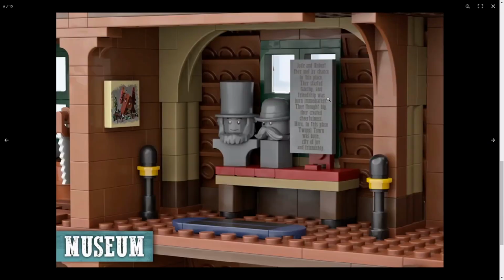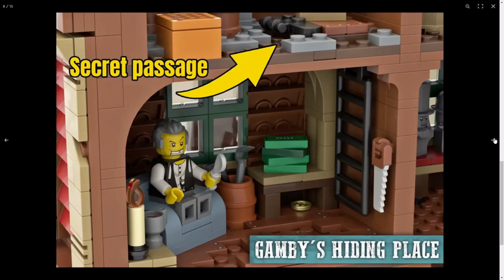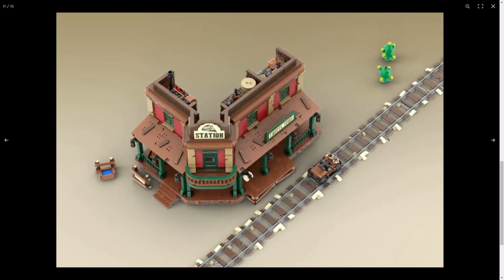I really hope this makes it. It's ingenious. The wooden stove with the exposed wood stuff. I think that's brilliant. Really, really nice. Very classy. The station master's office. Yep, really nice. The waiting room. I just think this looks absolutely fantastic, especially with the track. The old sort of train there.